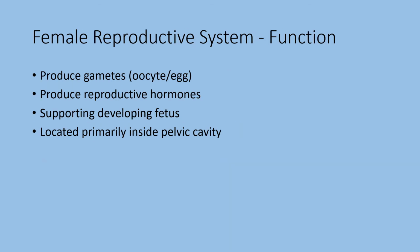And then for females, the female reproductive system, similar to males, is production of the gametes, in this case, obviously, the egg, or what's known as the oocyte, sometimes referred to as the ovum. It's also producing the reproductive hormones, though they're a little different than males. You've got the estrogen and progesterone in there as well. It's also functioning in supporting the developing fetus if fertilization does occur. And one difference between male and female, as we saw with the male just now, is that some of the male reproductive organs are outside of the body, but for females, they're all located primarily inside the pelvic cavity.